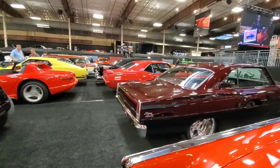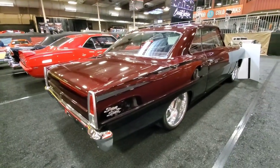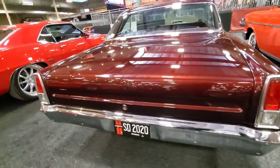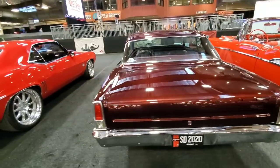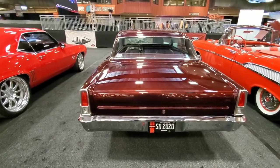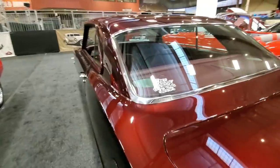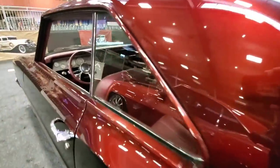Ah, okay. Don't forget the bid on this for my friend DanoLive. The box Nova. Super Sport. That wild cherry in color. Wow. I like the sticker on here. Does not play well with others. Beautiful top.